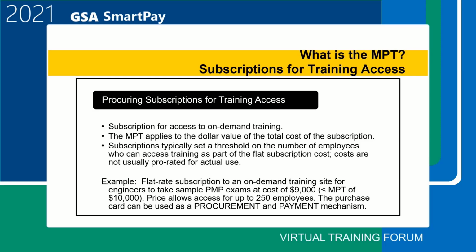The costs are not prorated or adjusted by the number of actual employees that access the training. For example, you can buy a subscription to a training vendor's on-demand site for a cost of $9,000. Up to 2,500 employees could access the on-demand training under the subscription. In this case, the purchase could be made with the purchase card because it falls within the $10,000 micro-purchase threshold.